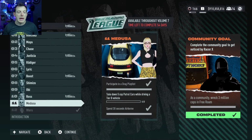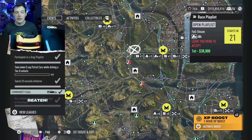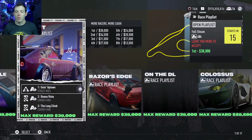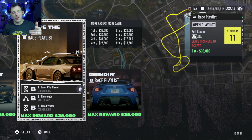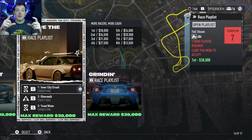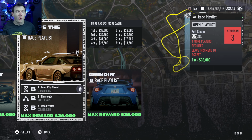The track is found right here. So the B class playlist is hidden from me. It's right here. It is the Motor City Meetup. The race that you're looking for is over to the right. It is Escape the City right here. Inner City Circuit, that's the first race there. Run the race in the Foxbody. Take a screenshot, take a photo, you know, whatever. Post it on your Instagram and forward it to me. We'll figure it out. As long as I've got that screenshot, you're good to go.